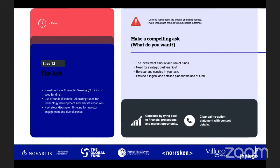Are you looking for equity? Is it a convertible note? Is it a SAFE note? Are you looking for a grant? It's good to be very specific on the instrument that you're looking for.